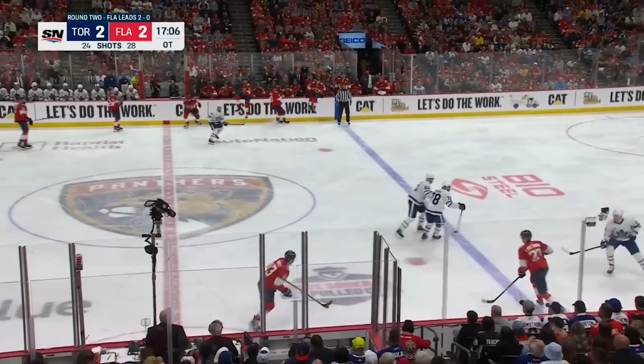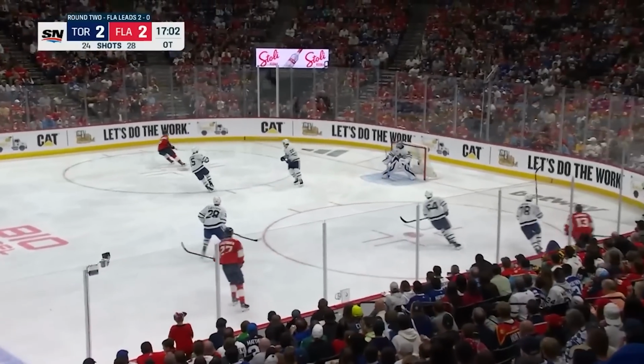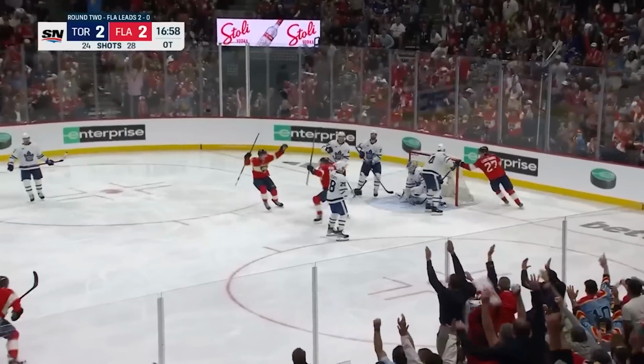Here's Reinhart. Twisting outside the line. Now advancing. Plays the bank to the far side. Lundell. Back to Reinhart. Scores! Sam Reinhart, the hero. And the Panthers have a 3-0 lead.